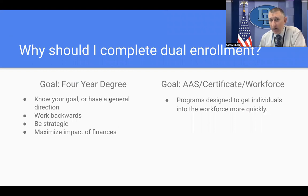Now, 2 questions. First question, why should you complete dual enrollment? Why should I complete dual enrollment is what the students would ask, or why should I have my student complete the dual enrollment is what parents will ask. First, you want to have either a general or specific goal in mind.